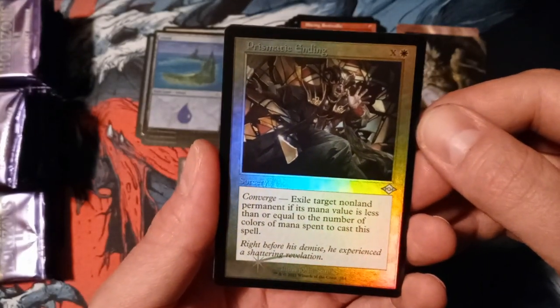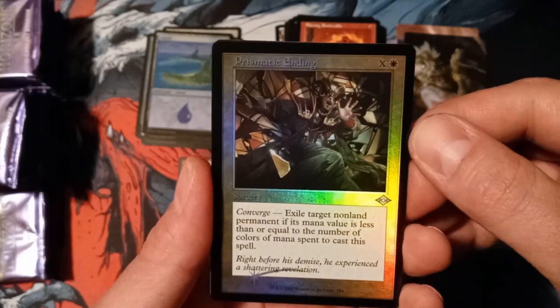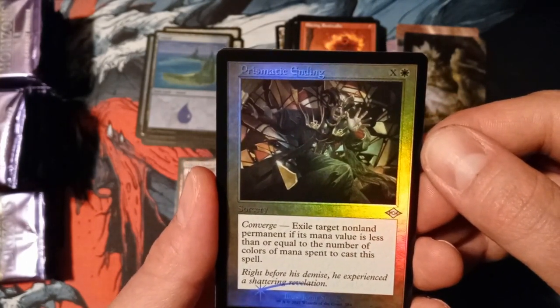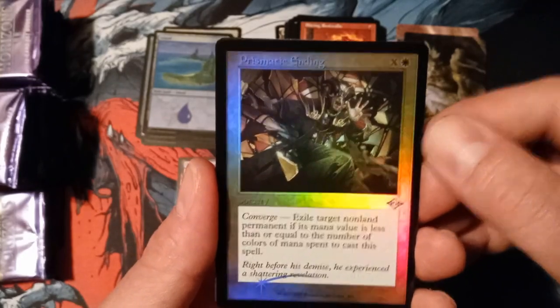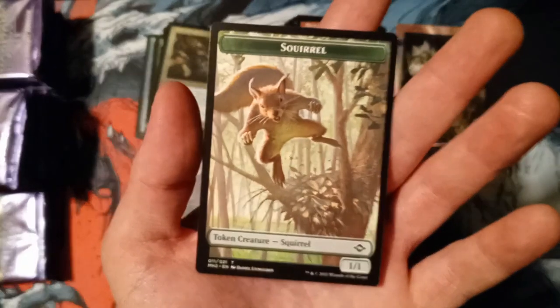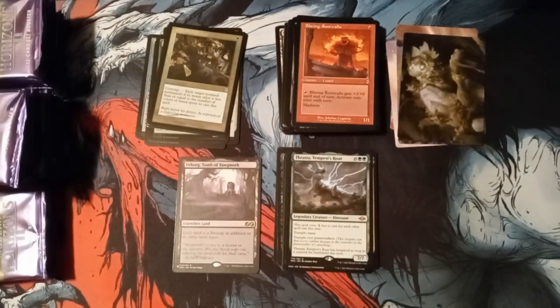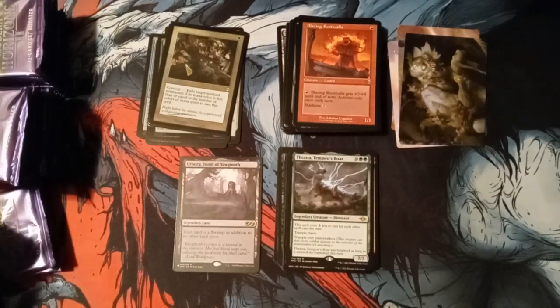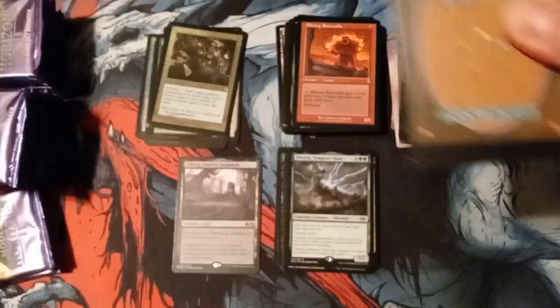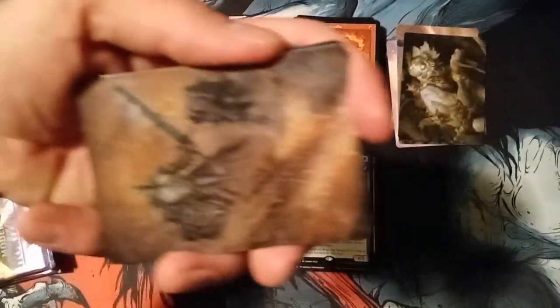Converge. Sorcery. Exile target nonland permanent if its mana value is less than or equal to the number of colors spent to cast this. Okay, all right. That's cool. Converge? I thought number of colors was Sunburst. Am I missing something? I don't know. Let me know down in the comments below if I don't even know what I'm talking about. Please. I'd love to know what the heck is going on.